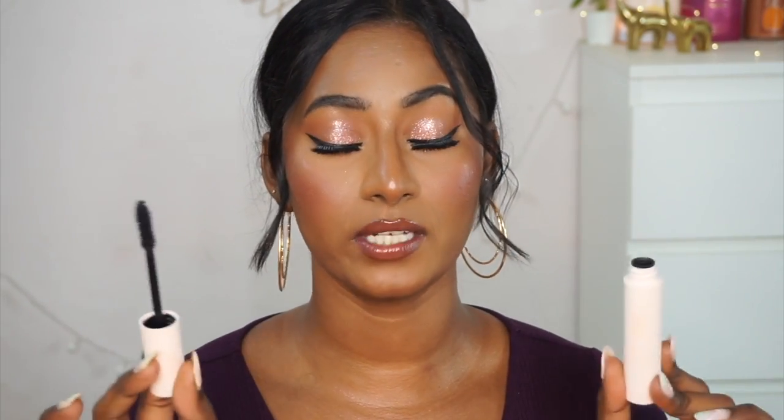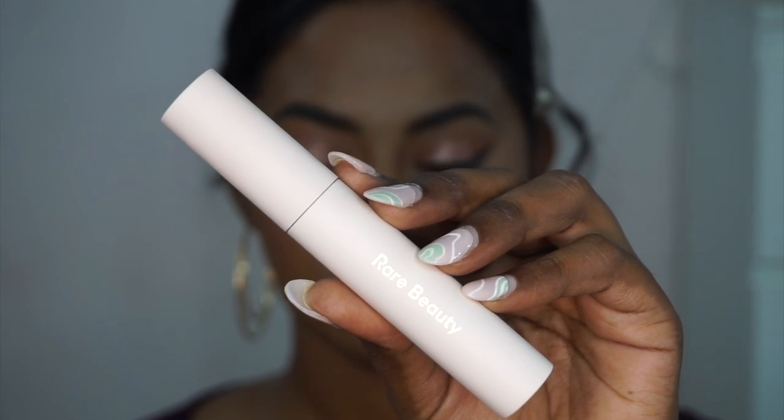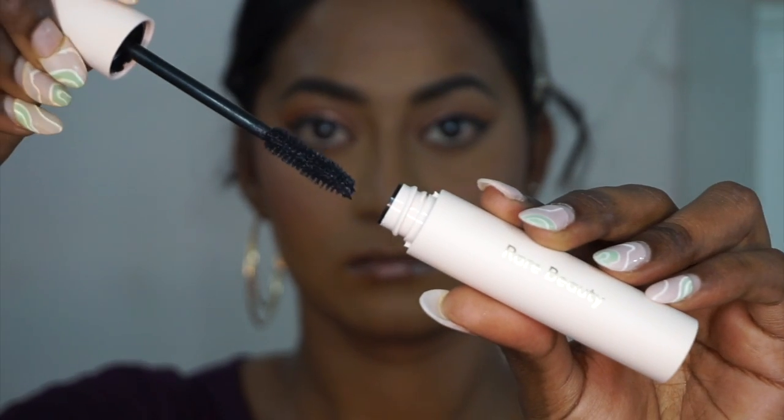It's a big fat mascara. It's in a pastely peach matte packaging and inside the mascara wand is like a, I would say this is more on the thicker wand size. So I applied this mascara to my eyelashes and I absolutely fell in love with it. The color is a jet black color and adds so much of volume and definition to my lashes.